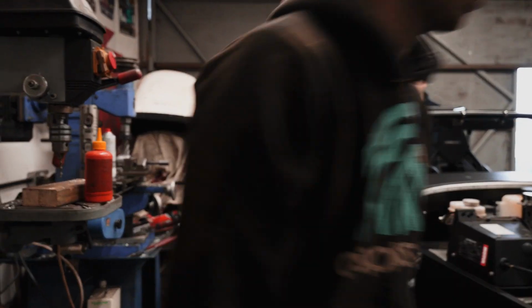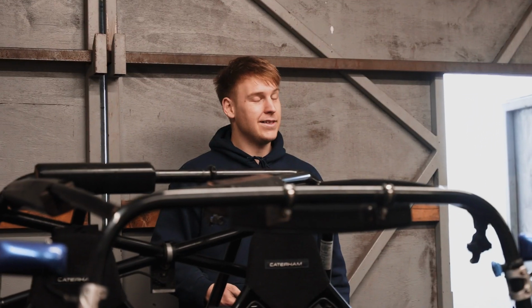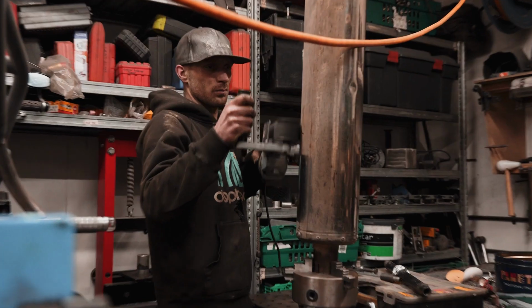What else have we got to do? Ride height, geo, basically everything. And these two seats need to come out, and I need to put my bag seat in.